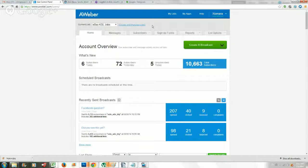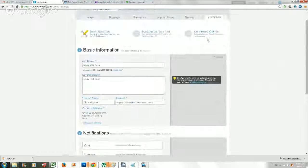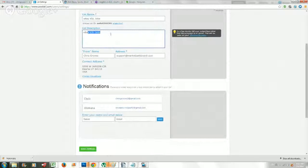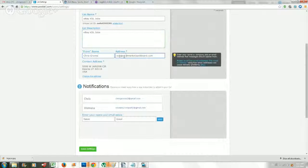What you need to do now after you create your list is go over to list settings, okay? After you create your list, you go to list settings, and you want to make sure everything looks close to what mine looks like. So you're going to have your list name, eBay Craigslist jobs, or eBay KSL jobs. I'm going to show you how to use both sites. Make sure you have a description, from name, as you can see, Chris.